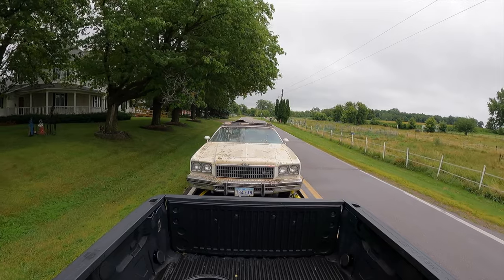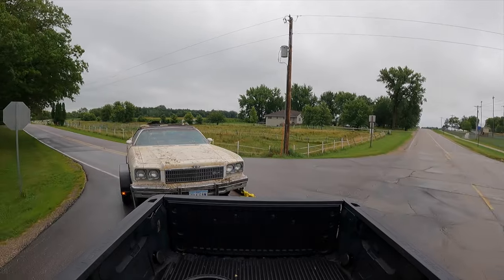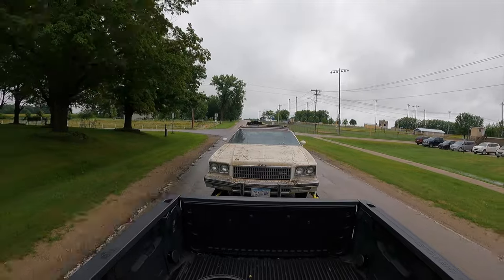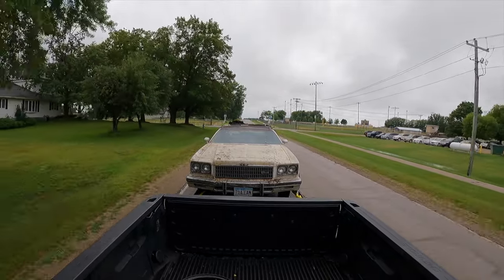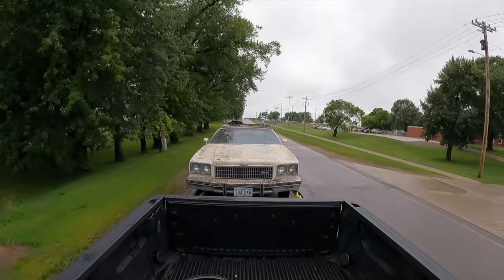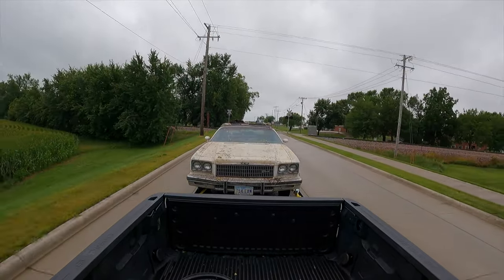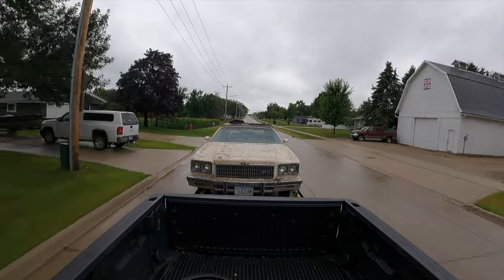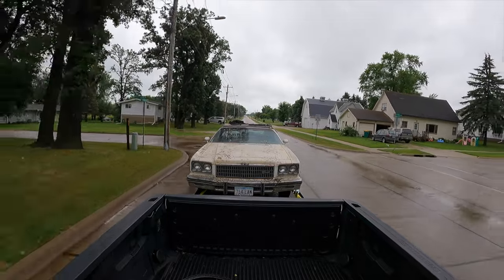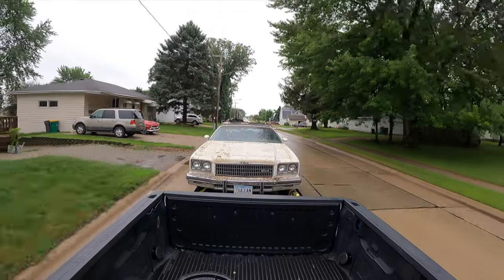Iowa DOT salts the roads in the wintertime, so the undercarriage is a little scaly. There's some rust, definitely. But the car's not really been stressed too much. Just kind of sat for a long time and been neglected, unfortunately. So we're going to have some surprises because it hasn't been operated for so long. We don't know what we don't know. But I'm anxious to find out.